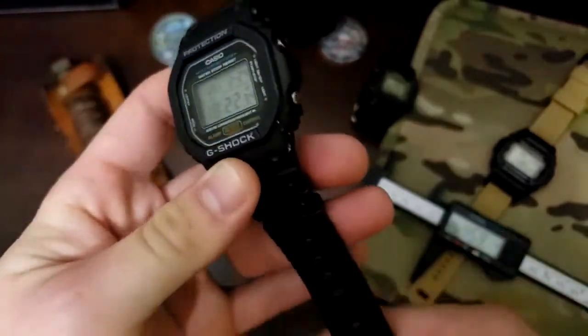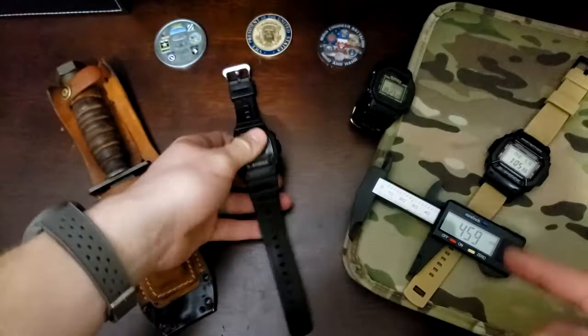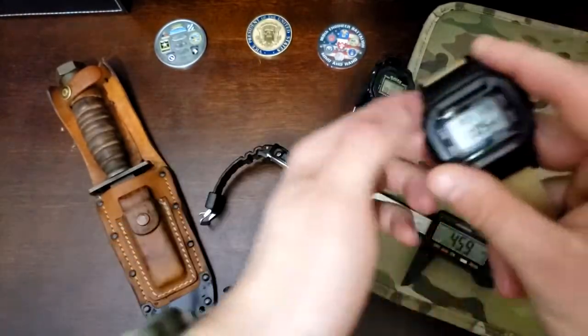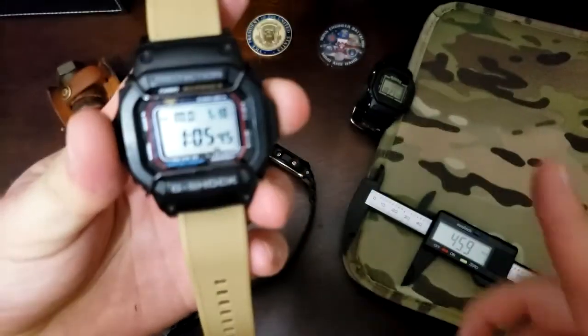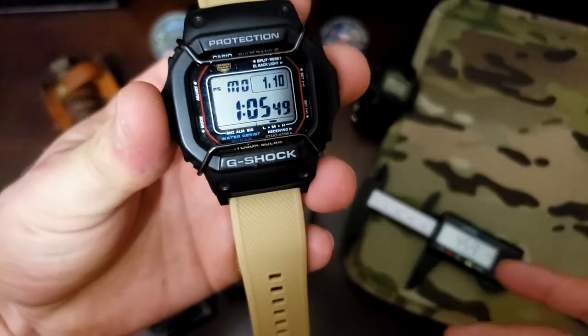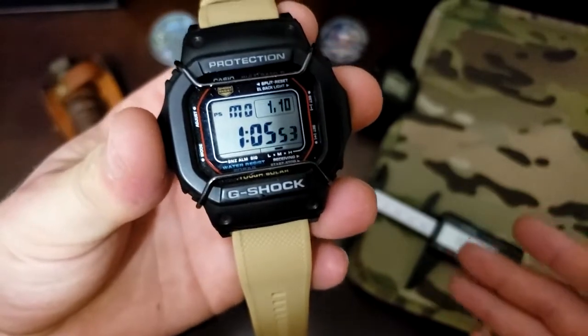So that's pretty much the overview of my duty watch. I've got a couple other squares. I just love the classic styling. This one would be my ultimate recommendation at about $500. I bought it used. Probably a big mistake because I found out why it's being sold. And that's because it will not set itself and stay set to the correct time.